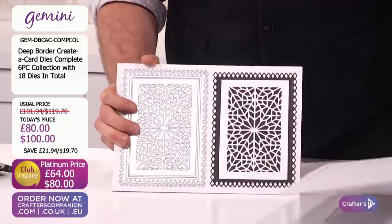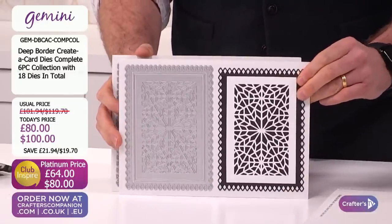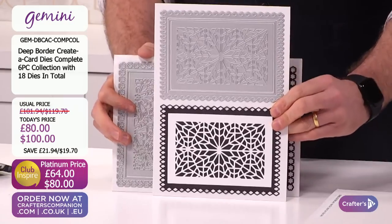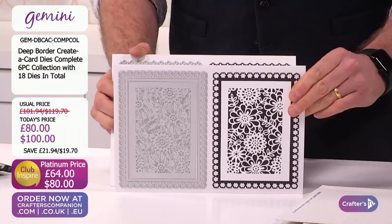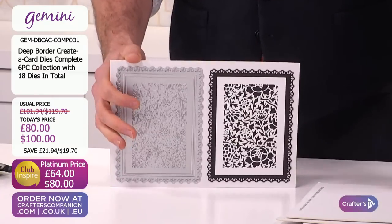You've got your stylish swirls. This is my fave, as we were talking earlier on, on the portrait. Looks a bit spiderwebby, maybe for Halloween. Johnny liked it on the landscape. We're going to do that one next. Looking forward to seeing that. You've then got the beautiful florals here. This is called your contemporary blossom. And then lastly in the collection is the English heritage.